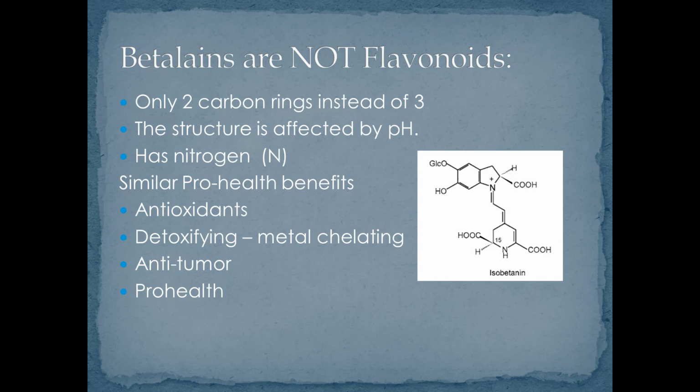Betalains are not flavonoids. So here is the structure of one kind of betalain molecule, and as you can see, they don't have those 3 carbon rings. There's 2 carbon rings, and the structure is affected by the pH, just like in anthocyanins. The key significant difference is that the betalain has a molecule of nitrogen, an atom of nitrogen, I should say. But the betalains have similar pro-health benefits.